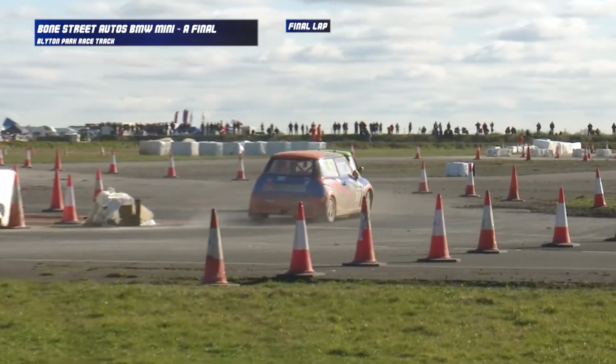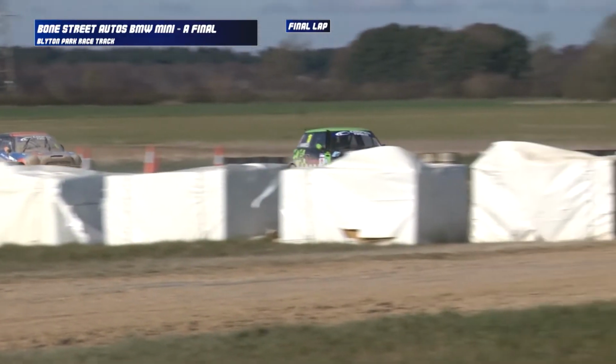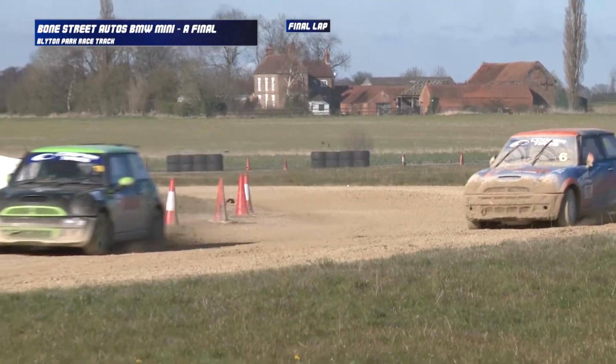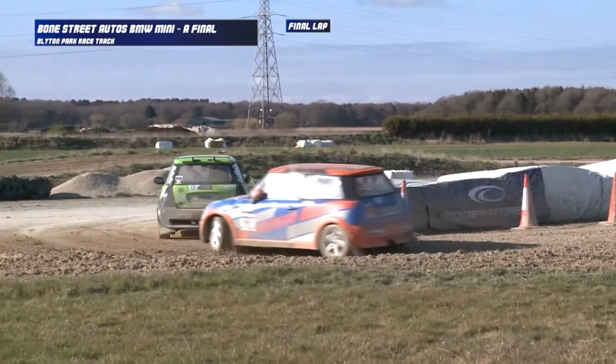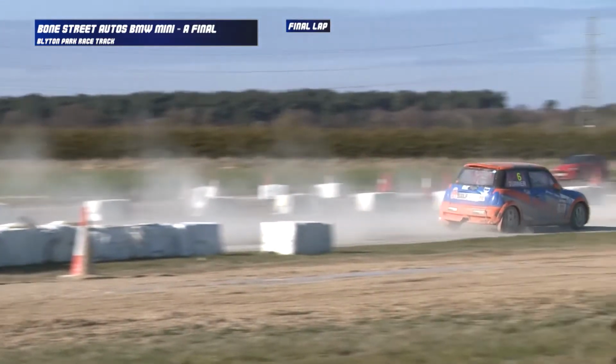Leaders on their final lap now. Can Bradley Turner find a way through? Turner runs a little bit wide there. He's onto the deeper section of the mud, through towards the hairpin. He's going to try and go around the outside. Can he get the car stopped? Yes, swings it back to the inside. Andy Hawkes has the line covered.